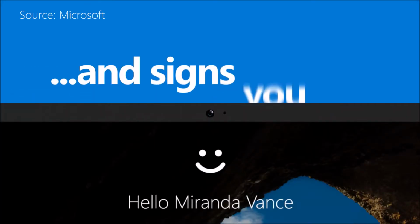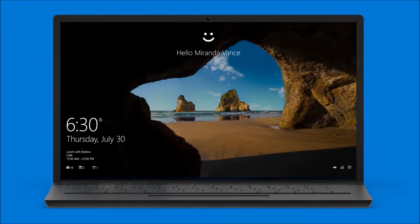We have Windows Hello, which is our biometric authentication, which is enterprise grade. We have Microsoft Passport. We have things like Device Guard. Different commercial customers are adopting Windows 10 for different reasons. Some of them for very specific security features, some of them for management features, and some of them, of course, for the innovation.